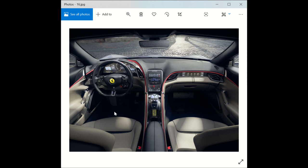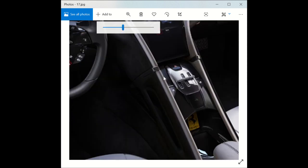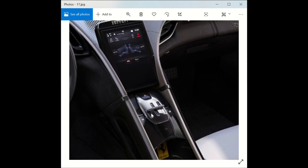But what an awesome interior, folks. We're back again, looking at the 2020 Ferrari Roma. What a spectacular car, and this is just a different angle, and we can see some more things in this angle. This is the gear shifter, the traditional Ferrari gear shifter, which has more of a mechanical feel to it when you shift it, which is Ferrari.